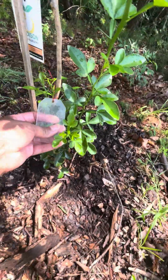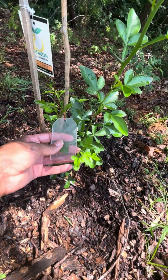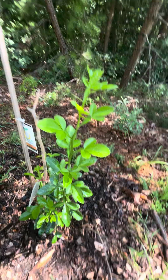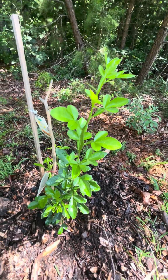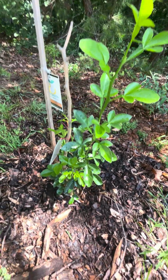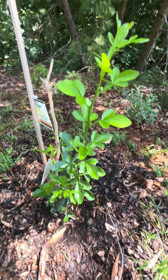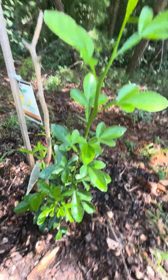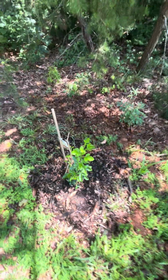Now it is the rootstock, which is 802 according to the label that was on it. And I don't know how big this thing is going to get either. So I couldn't even really find a lot of information on the rootstock 802. So that's why it's over here at the edge of the property as well, so it can get as large as it wants.